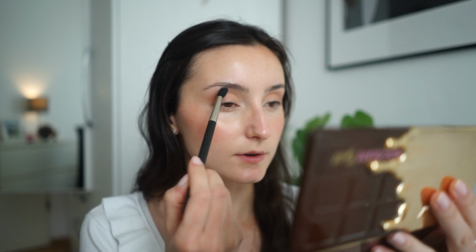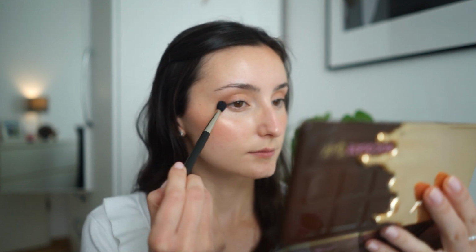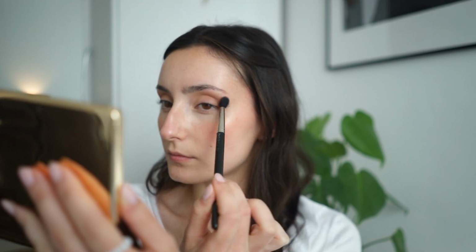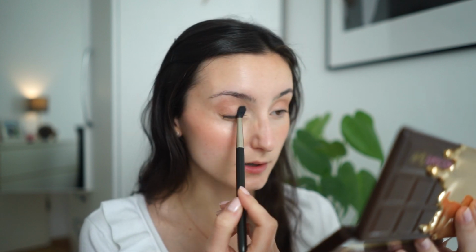Now to blend it more seamlessly so there are no harsh lines, I'm going to use this bone colored shadow, very lightly, on the bigger fluffy brush we used in the beginning. I just go over the edges very lightly so that there are no harsh lines. I'm going to be applying a heavier hand of this matte color on my inner corners to brighten it just a little bit for now.